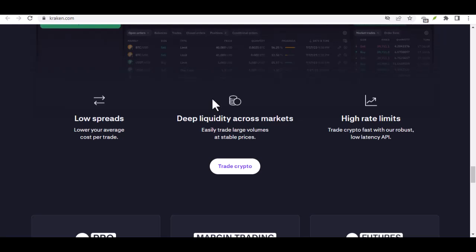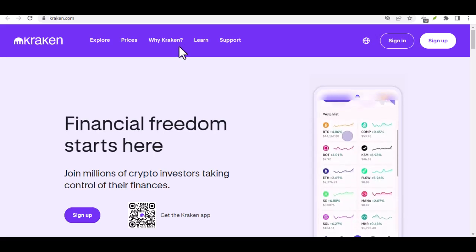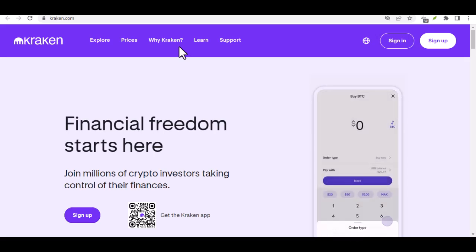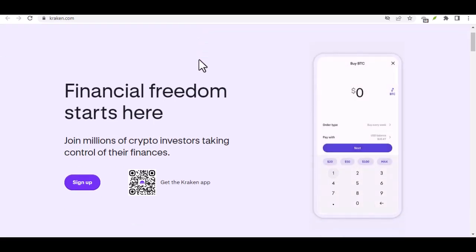Security Matters. Here's something to remember, verification isn't just about making it harder for you to get your money out. It also adds a layer of security to your account. Think of it as putting a lock on your crypto door, a bit more effort to get in and out, but it keeps your precious coins safe from prying eyes.